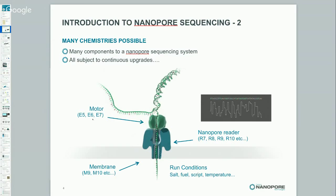And the version numbers we use on the enzyme is E for enzyme, and I think E7 is the latest version. And we have different membranes. Different membranes have different noise characteristics, M9, M10, for example. It's another component that we can upgrade and on which we've done a lot of work. So there are several components inside a strand nanopore sequencing system, but they're all subject to continuous upgrades. That's something we've been doing for a couple of years. Indeed, the first pore we went out with, not shown here, was R6. And I think within 2 or 3 months of that, we transitioned onto R7.